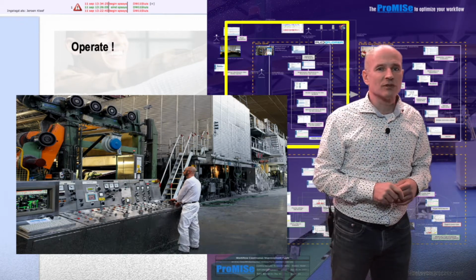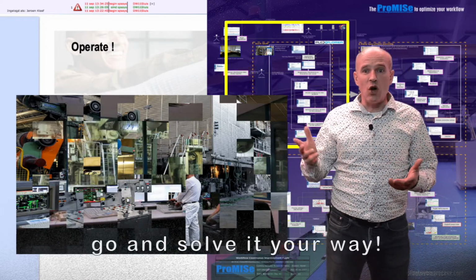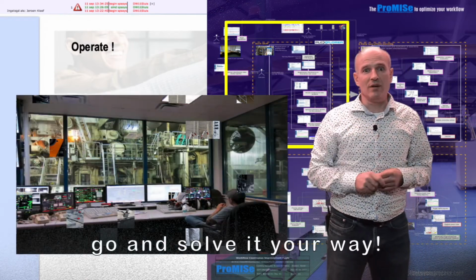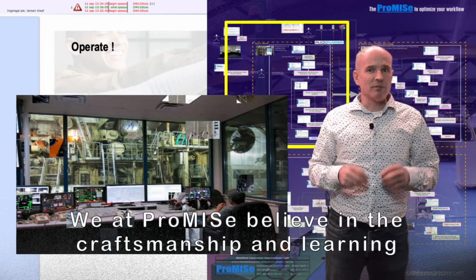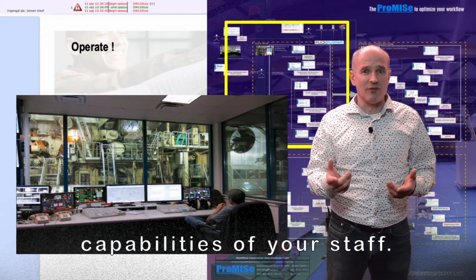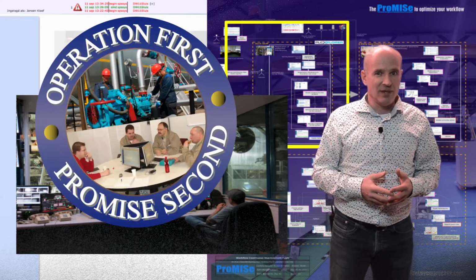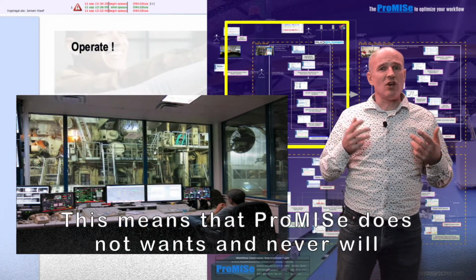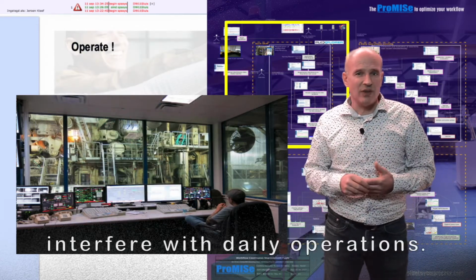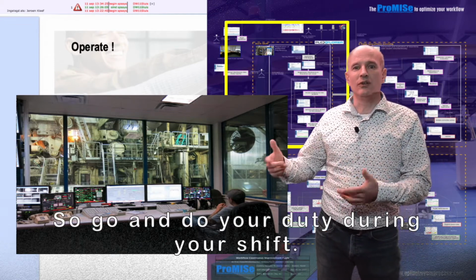Not so ProMISe. If you encounter a problem in operation, go and solve it your way. We at ProMISe believe in the craftsmanship and learning capabilities of your staff. It simply means operation first. This means that ProMISe does not and will never interfere with daily operation. So go and do your duty during your shift.